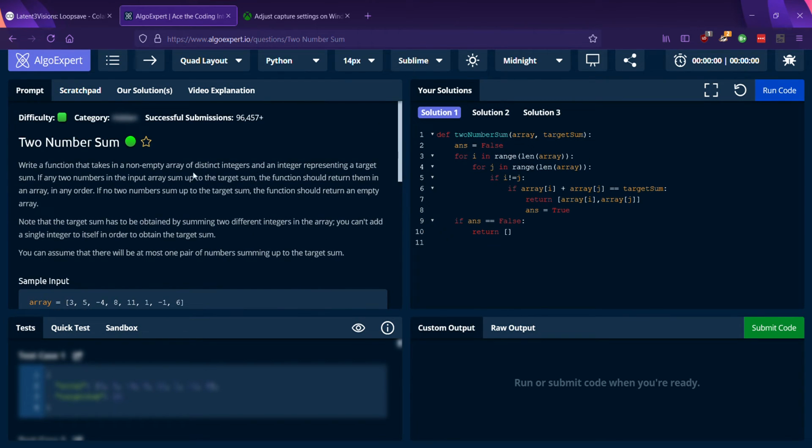Okay, so we've got two number sum over here. Let's take a look at the description. It says write a function that takes in a non-empty array of distinct integers and an integer representing a target sum. If any two numbers in the input array sum up to the target sum, the function should return them in an array in any order. If no two numbers sum up to the target sum, the function should return an empty array. Note that the target sum has to be obtained by summing two different integers in the array. You can't add a single integer to itself in order to obtain the target sum. You can assume that there will be at most one pair of numbers summing up to the target sum.